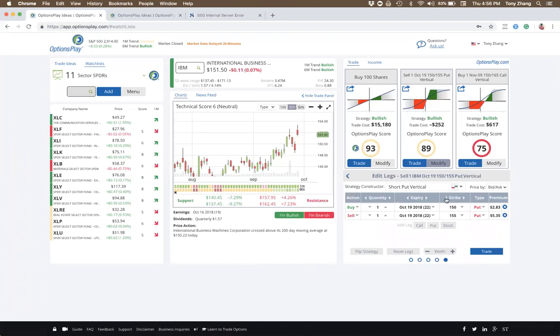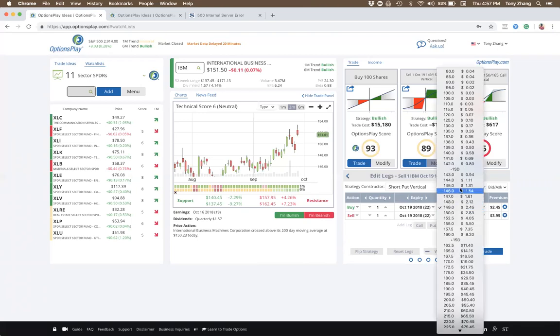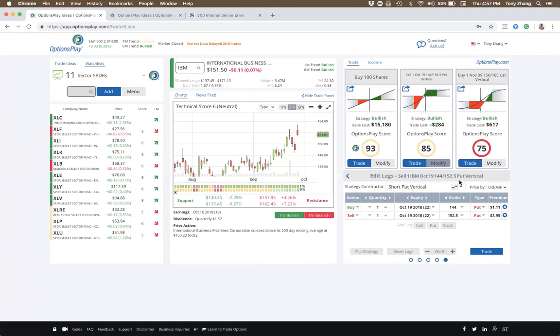So we talked about if we're selling credit spreads, we want to collect roughly a third of the width. So here's a $5 width on IBM. So what I want to do is find a spread that will give me roughly $1.60, if you will. Now, this doesn't really work very well because there's 149, 144. That will collect me $1.28. So let's say I look at the 145, 150. So $5 width, I'm collecting $1.47.